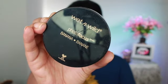To set the concealer in place, I'll be taking Wet n Wild. This is their Photo Focus in shade Banana Powder. I will be taking that onto a tapered brush. This is from Crown Brushes.